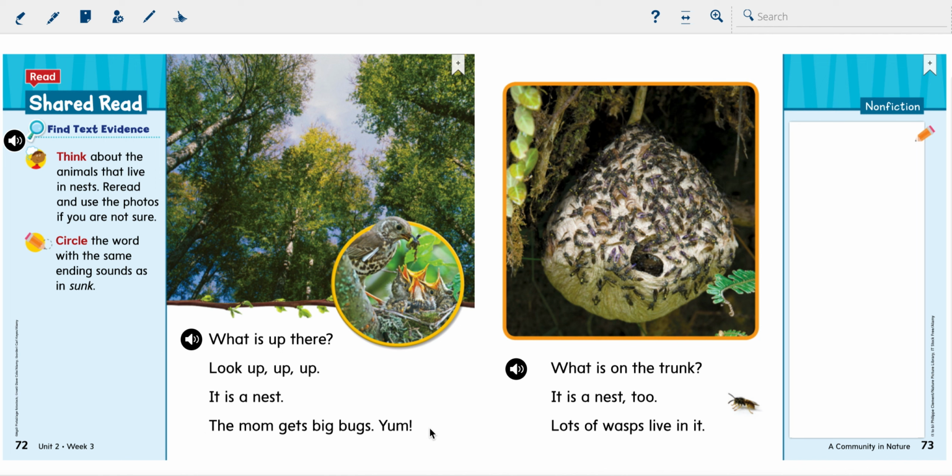But why do you think the mom gets big bugs? Why is that? If you're not sure, maybe use the picture to help you out. Because they need to feed their babies. They need big bugs, so one, they can feed their babies. Two, if they're really tiny bugs, that means they need a lot more bugs to feed all their little baby hatchlings, right?